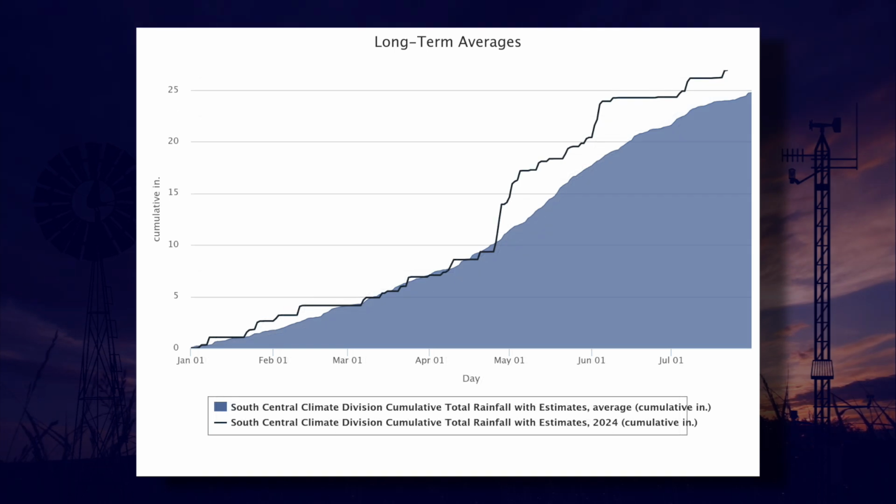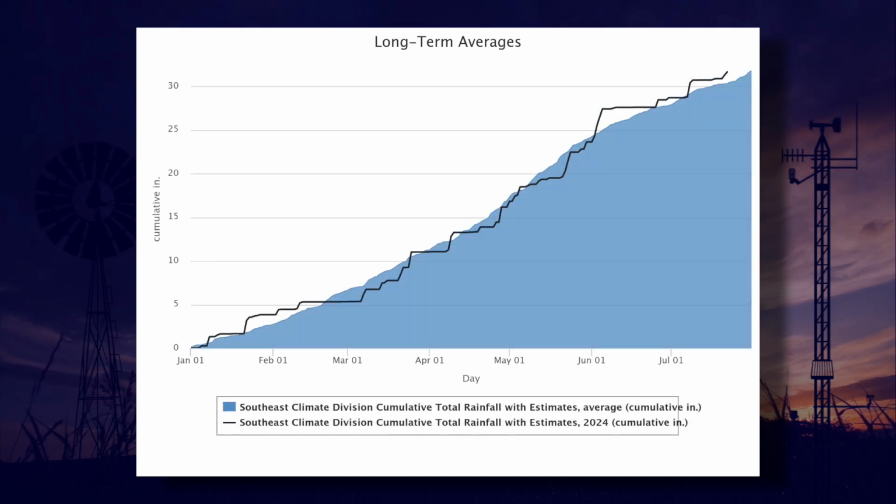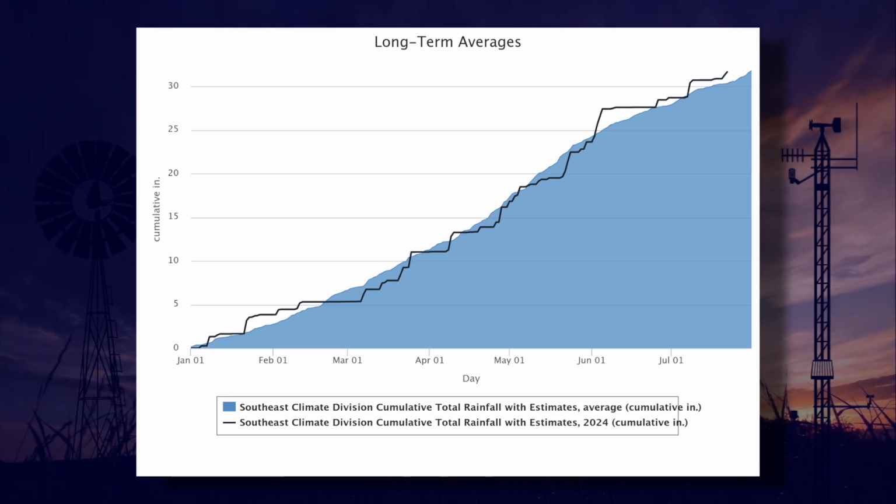The South Central is one of the wettest this year, right on track for the first 4 months, followed by a really wet May. However, they have missed out on most of the latest few rains. The 9th and last district, the Southeast, has had a pretty good year so far. Rains have tracked very close to the long-term average and finished just slightly above normal.